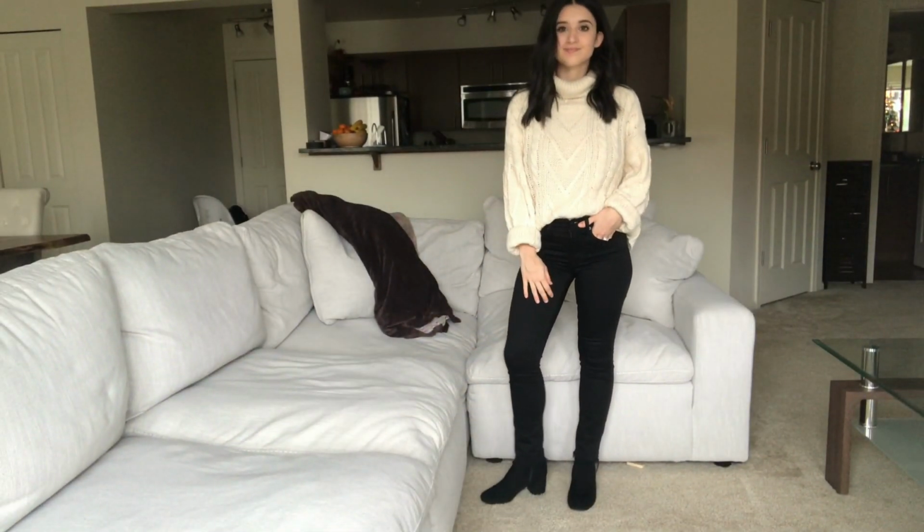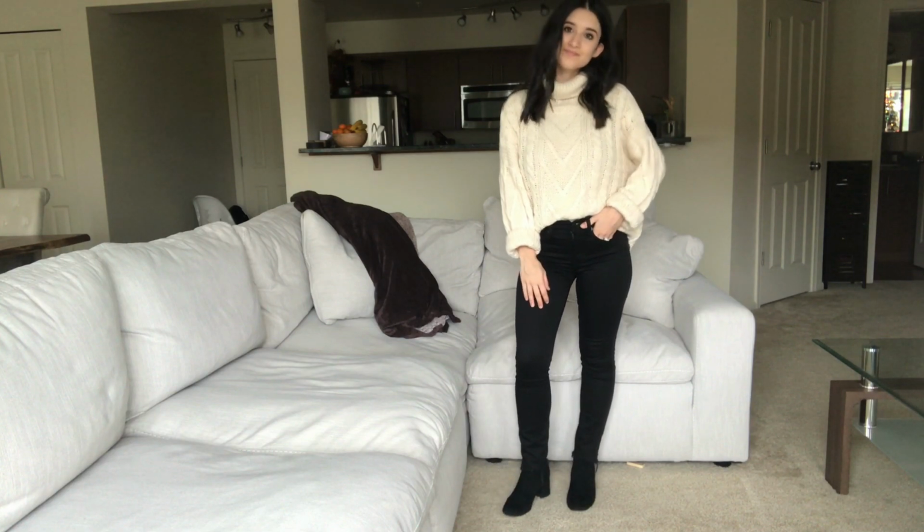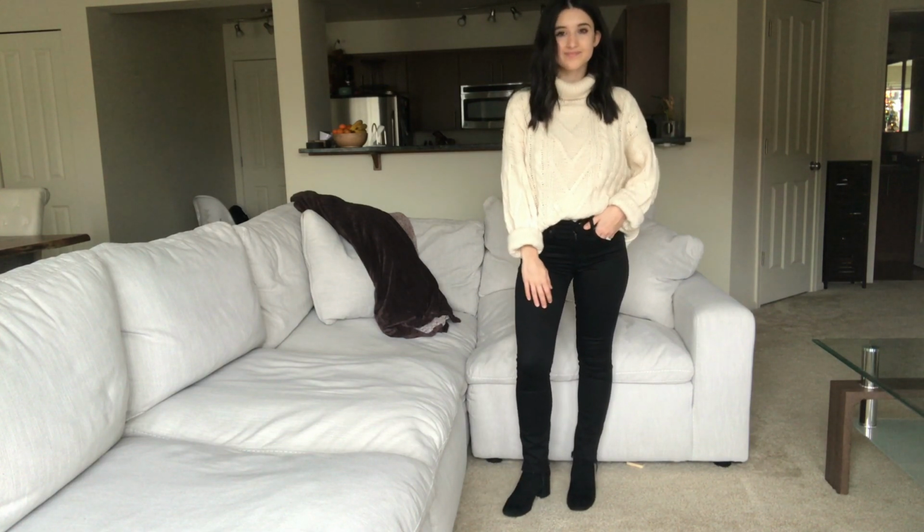So I specifically do this with black, because that just makes the most sense with the colors that I have in my wardrobe. But I love doing this when I'm wearing an oversized, chunky sweater, and then I just have all one color from my jeans to my feet.